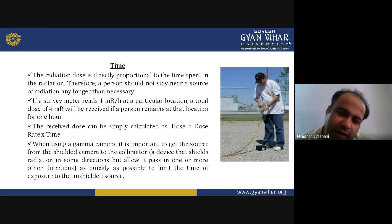The radiation dose is directly proportional to the time spent in radiation. The more time you spend, the more radiation you have to face. Therefore, a person should not stay near the source of radiation any longer than necessary. If it is not required, you should not stay there. If a survey meter reads 4 mR/h at a particular location, a total dose of 4 mR will be received if a person remains at that location for 1 hour.